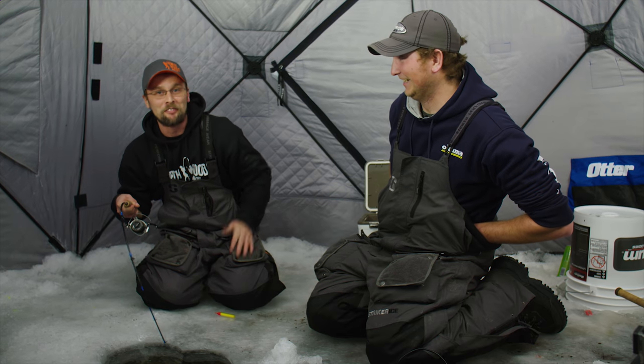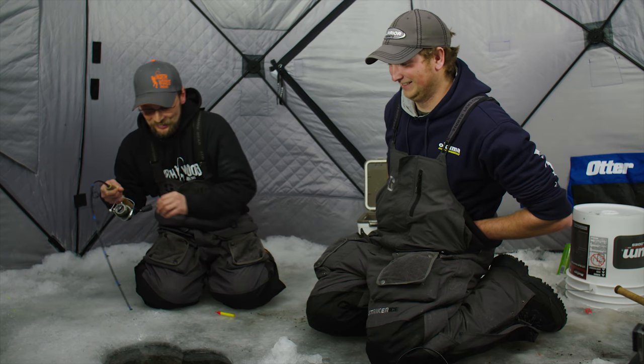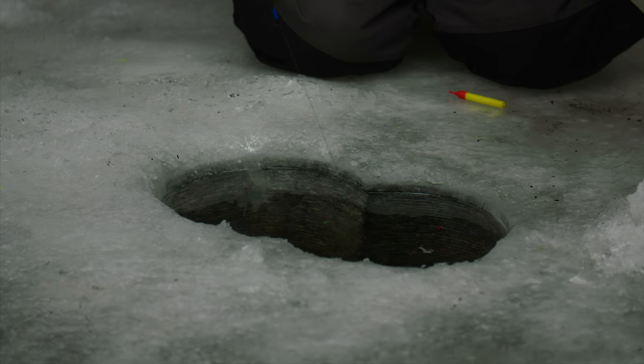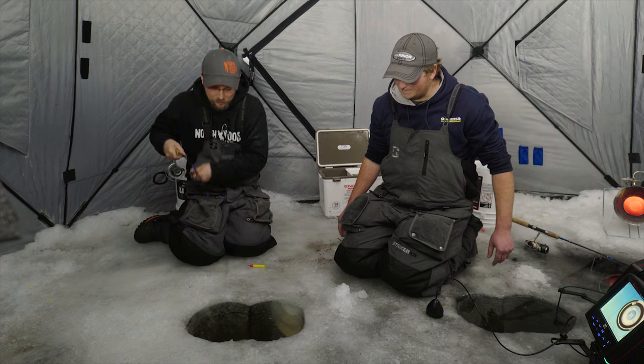So I have not moved this fish off the bottom. This is gonna be a monster. Let's hope we can land it. I'm excited to see this thing, man. Still haven't got a glimpse of him.